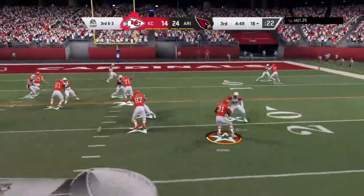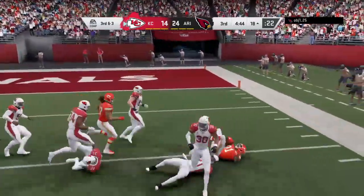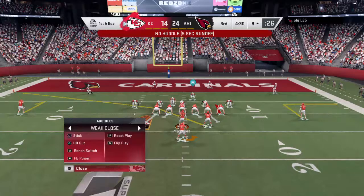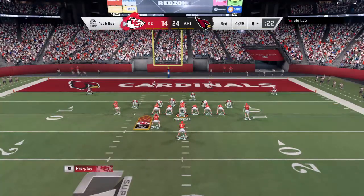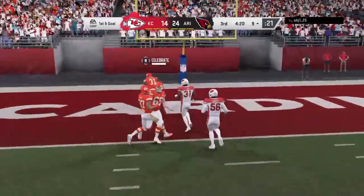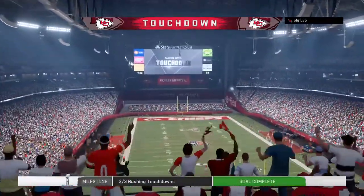They'll keep it on the ground. Holmes. Well, he will have the first down inside the 10 to the 9-yard line. They're able to convert on third down, and that sets up a first and goal. They'll try and run for it on first and goal, and he's going to pull his way into the end zone for a Chiefs touchdown.